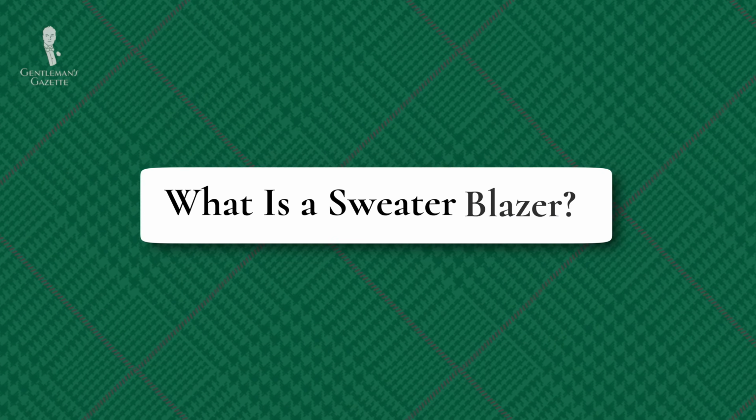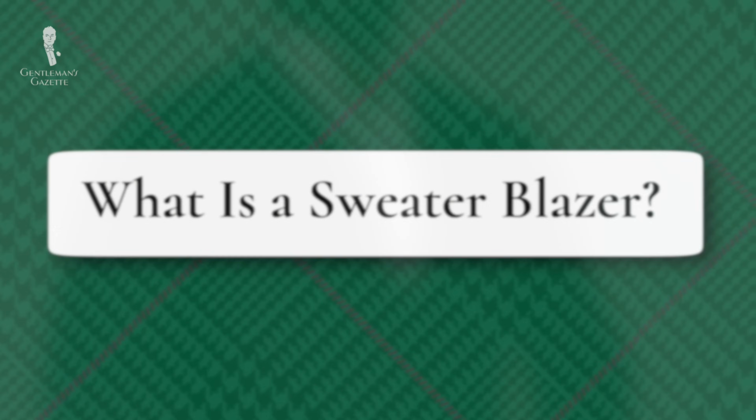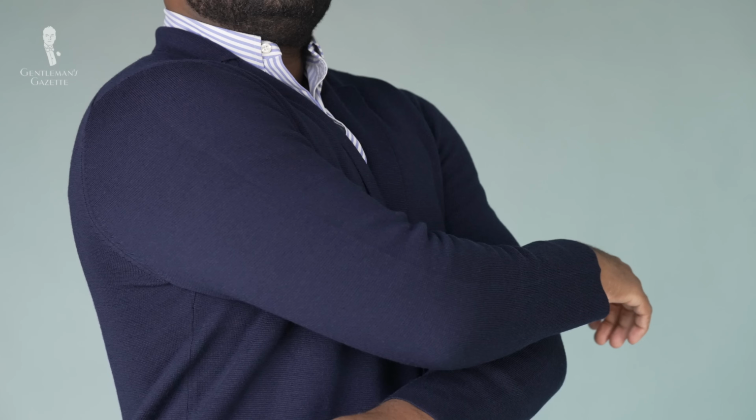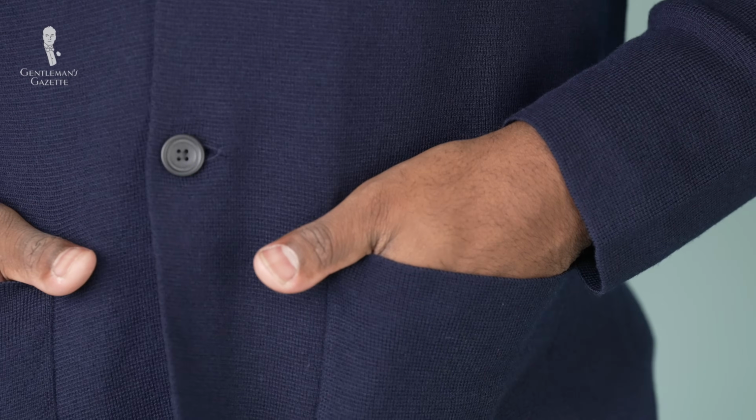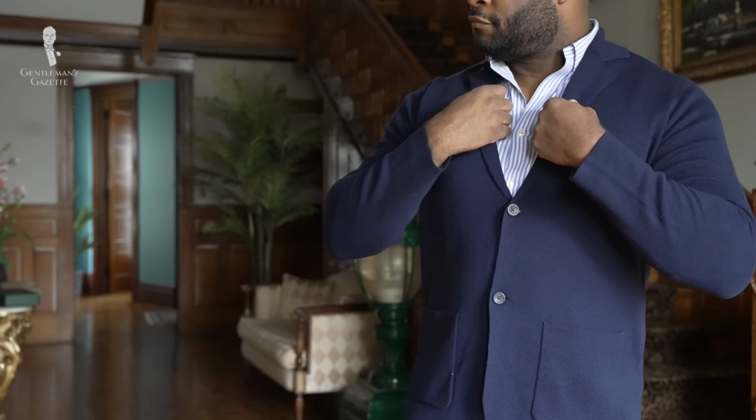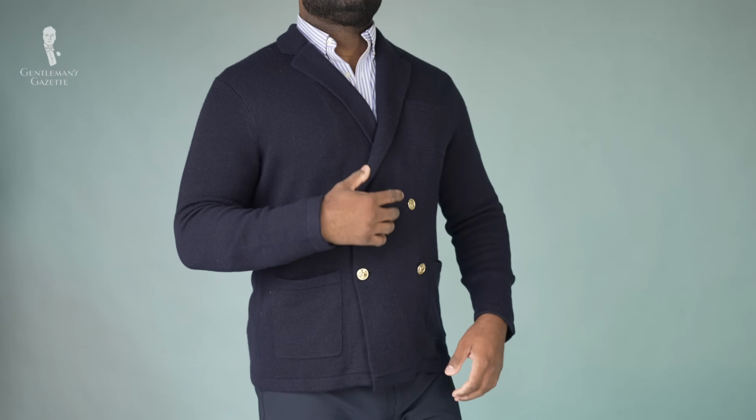First up, what exactly is a sweater blazer? Simply put, sweater blazers are an item of knitwear cut to look like a traditional blazer, but with the soft and comfortable structural benefits of a sweater. This jacket is typically single-breasted, has 2 buttons, and notched lapels. But there are other configurations out there.